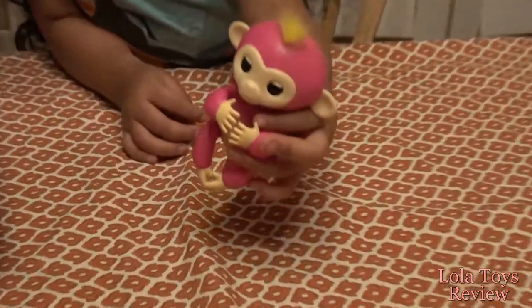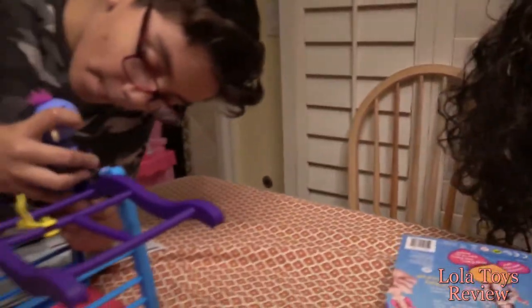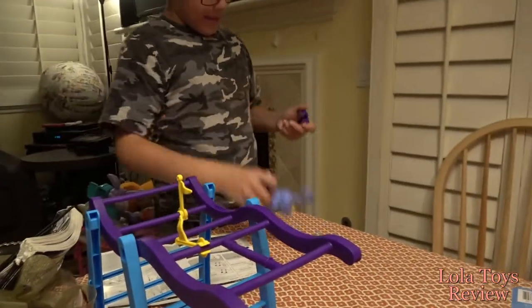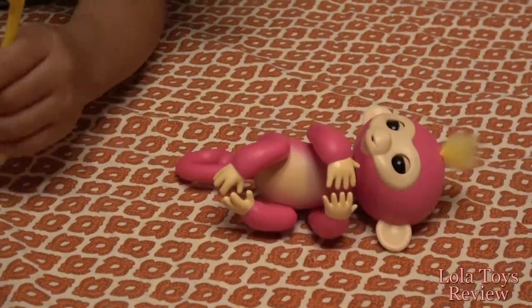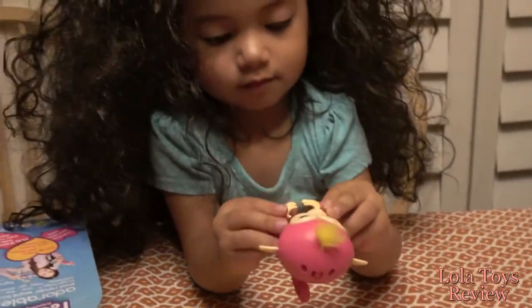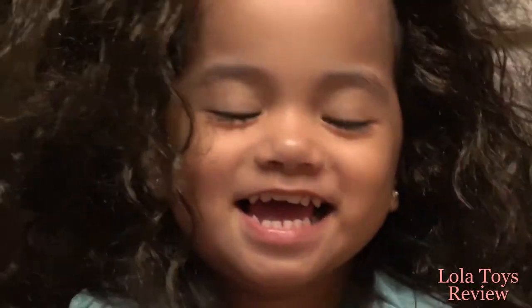Bella. You like your monkey? Yeah. Me too. Yeah. Look at you, Lala. And my pink. Lola, clap your hand and see what Bella does. You want to clap your hand? Oh, you're clapping Bella's hands. How cute.